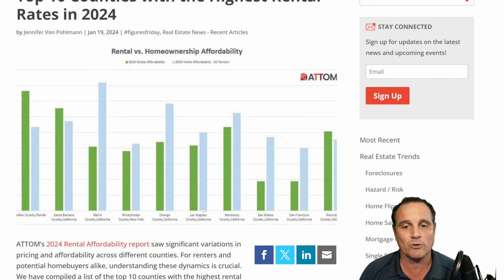And we've got 3, Orange, LA, and Riverside in this list right here. So half of the counties in Southern California that we cover show up in the top 10 list of highest rental rates. We don't have to tell you that. We just ran through the numbers.